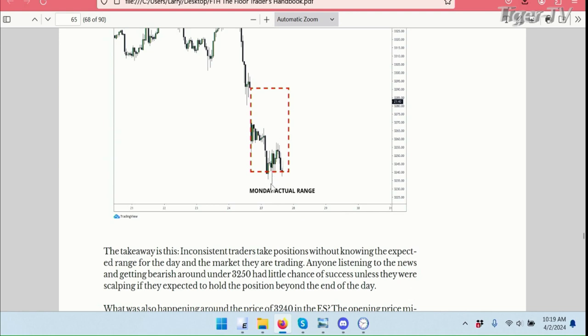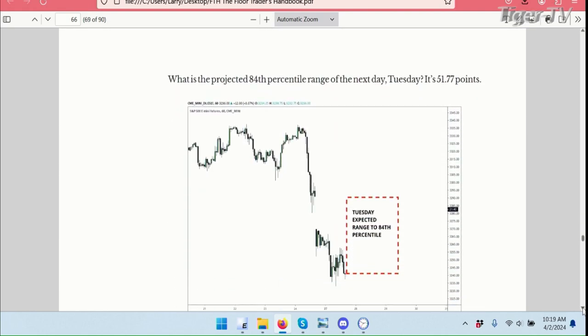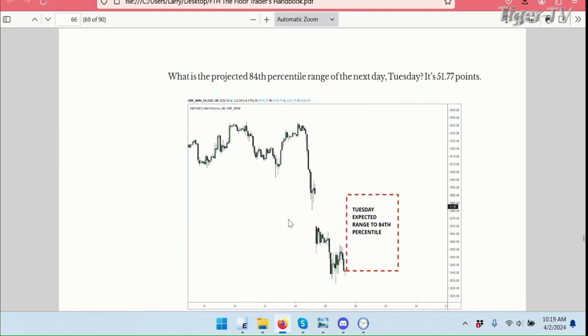Now that's going to change because the next day you've got to recalculate it because it'll change based on the range of the previous day. And that's where these ranges, it's all numbers, folks. It really is. And we'll talk about numbers in just a second. Here's another one. There's that previous chart. So the next day, your expected range would be this.